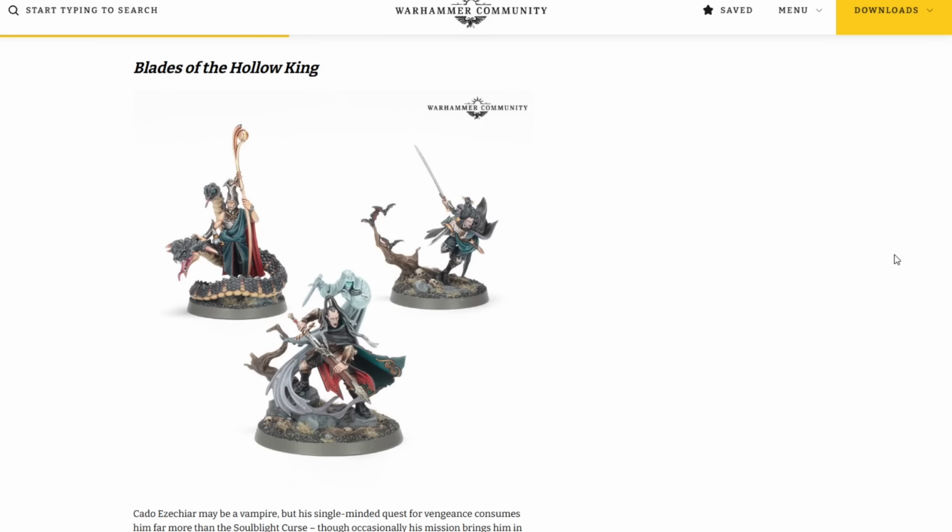Alright, and then next we have the Soulblight Gravelords Blades of the Hollow King. So we have the new Kato Ezekiel model with a couple of his bodyguards, $65 for this kit or $80 Canadian. So Kato Ezekiel on his own is like 45 bucks. So you're basically paying like 10 bucks a piece for the other models. I'm not a big fan of this Kato sculpt. It's not bad, but I prefer the older one. But the price tag on these like 3 character kits, definitely getting extremely inflated. So cool models, cool kits, but definitely 65 bucks for this, a little on the pricey side, or $80 Canadian.